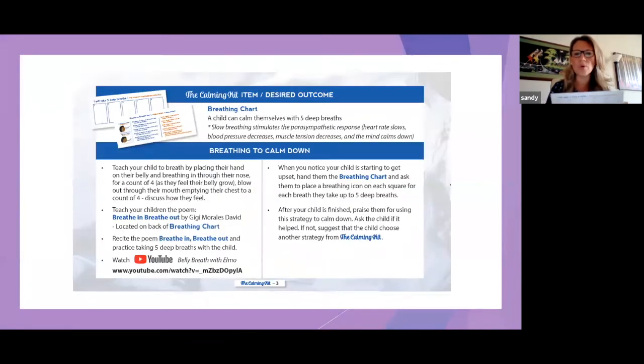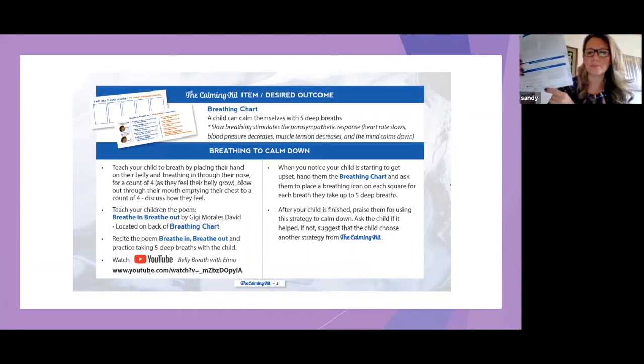So let's review how we can use these materials to help children to take a deep breath. If you look at your Calming Kid Guide and go to page number 3, you're gonna find exactly the same information that we now have on the screen. I'm gonna follow the guide that you have, but I'm gonna show you where you can find this information.